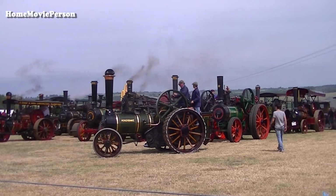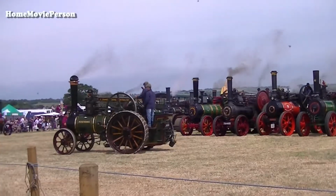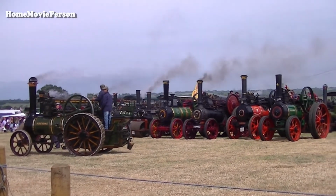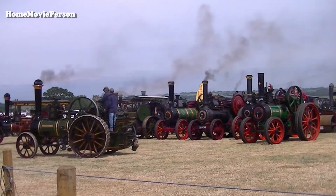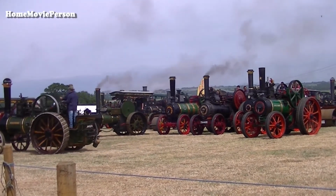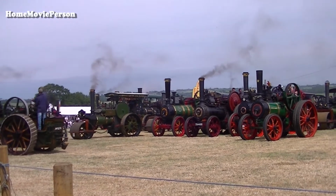Your steam lorry coming just off. In terms of the sort of lifetime of these trucks, when did they finish making steam lorries? They were made until the early 30s. So this one would be very much at the end of the steam lorry idea. And, I mean, how long have you owned this?